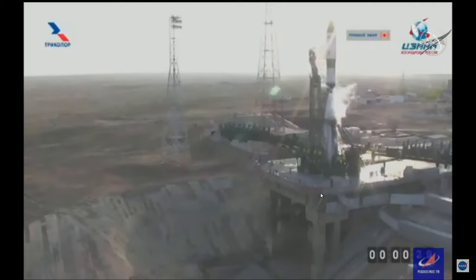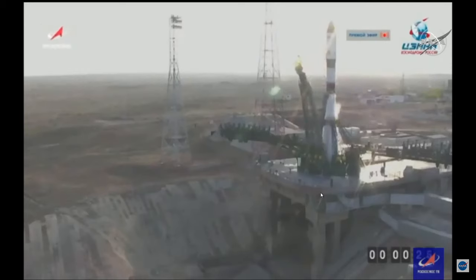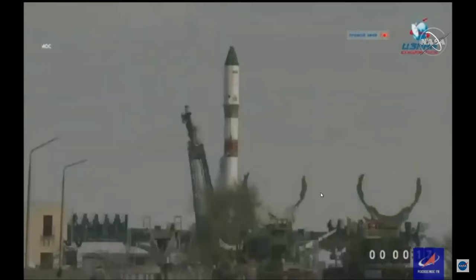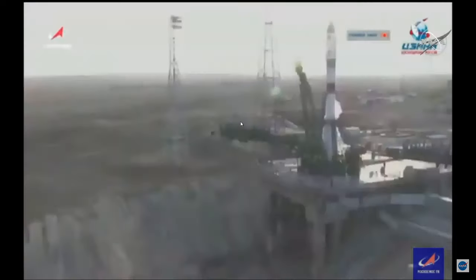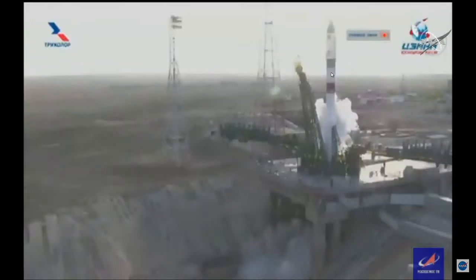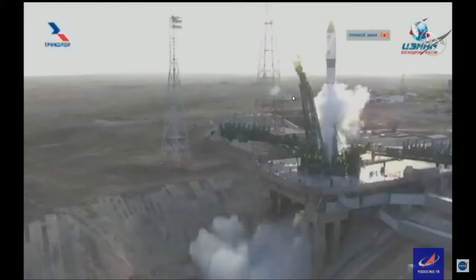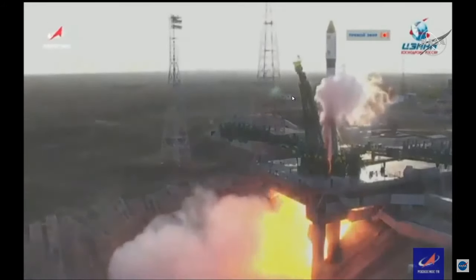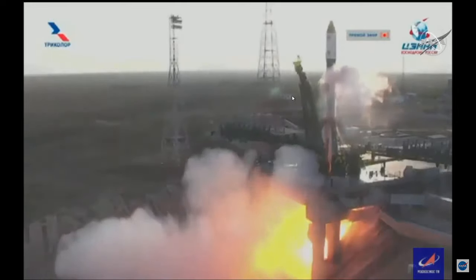And the first of the umbilicals is now retracting. We are very close to the launch. Once the second umbilical retracts, that will initiate the launch command for main engine start. There goes the second umbilical. We have a go for main engine start. We have main engine start. Turbo pumps now coming up to flight speed.